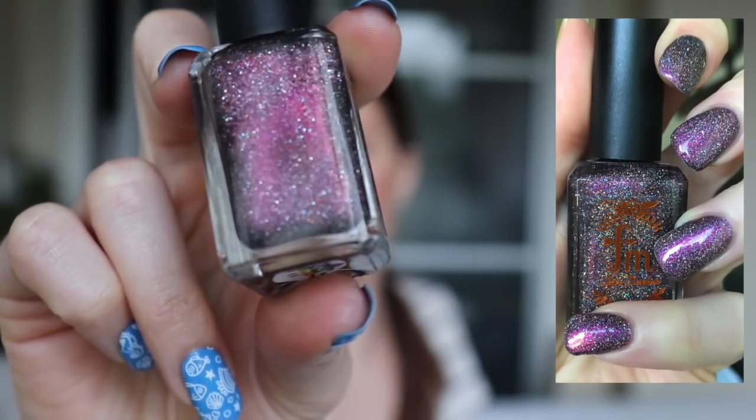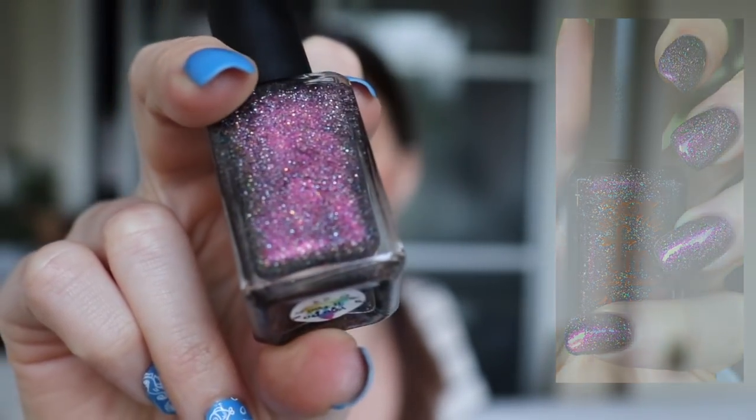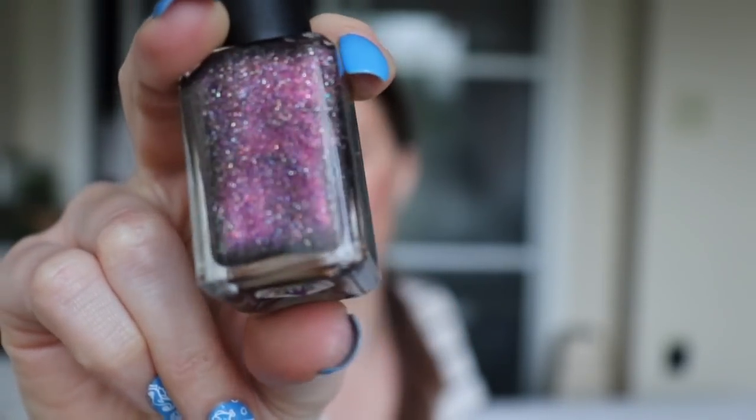So I have yet to try this again, and so I'm very excited. I thought the swatches from the polish pickup for this looked really, really pretty. And the last one I got from Fairmaiden from the February polish pickup I was really excited about. So anxious to try that one.